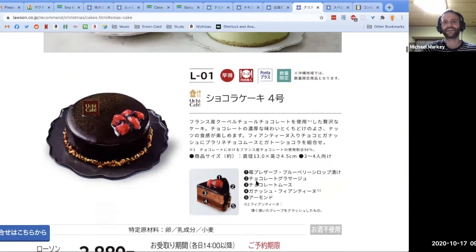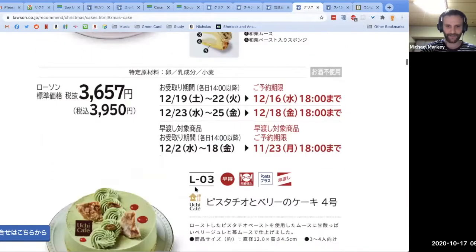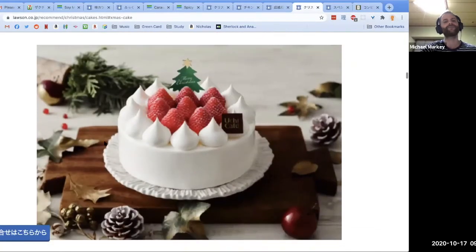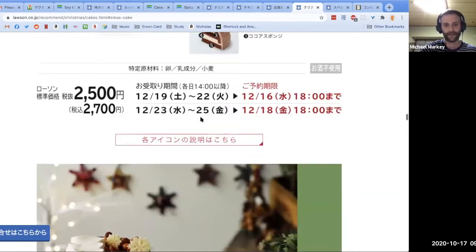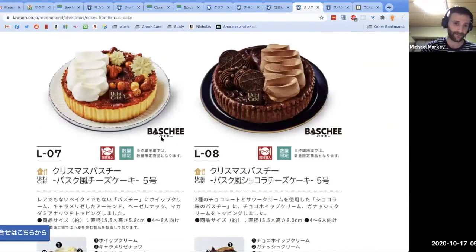We've got the chocolate cake. We've got the Mont Blanc cake. We've got the pistachio and berry cake. And it just goes on. We've got the classic cake. It goes on and on, Matt. There's so much. And one that you pointed out to me, we've actually got the Basque cake as well. Basque is back. Yeah, two Basque cakes. Still don't know what Basque is.